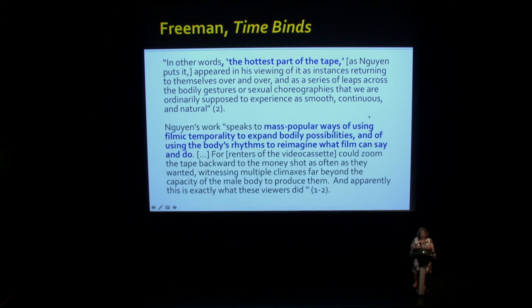Wen's work speaks to mass popular ways of using filmic temporality to expand bodily possibilities and of using the body's rhythms to reimagine what film can say and do. For renters of the video cassette could zoom the tape backward to the money shot as often as they wanted, witnessing multiple climaxes far beyond the capacity of the male body to produce them. And apparently, this is exactly what these viewers did.